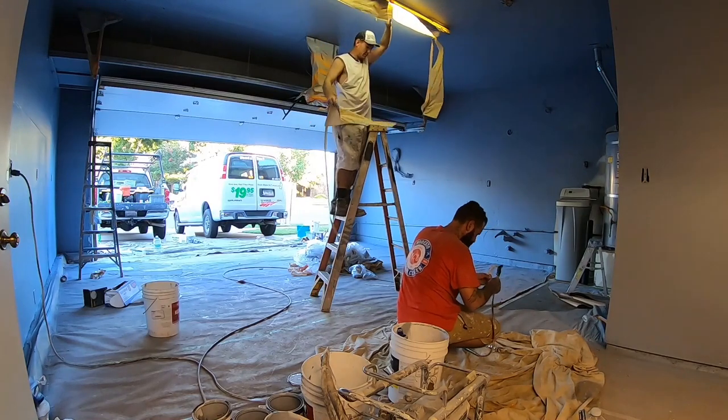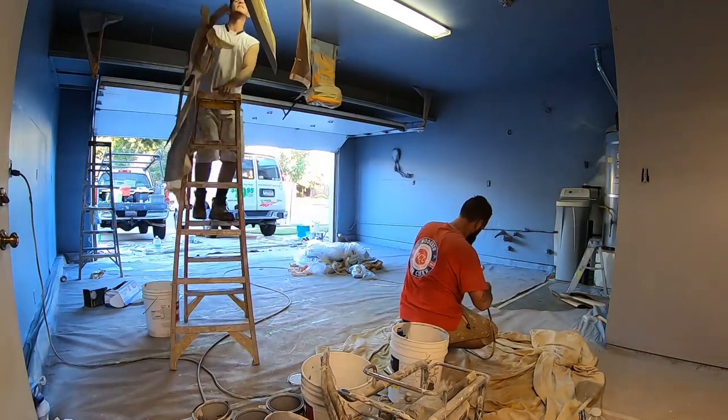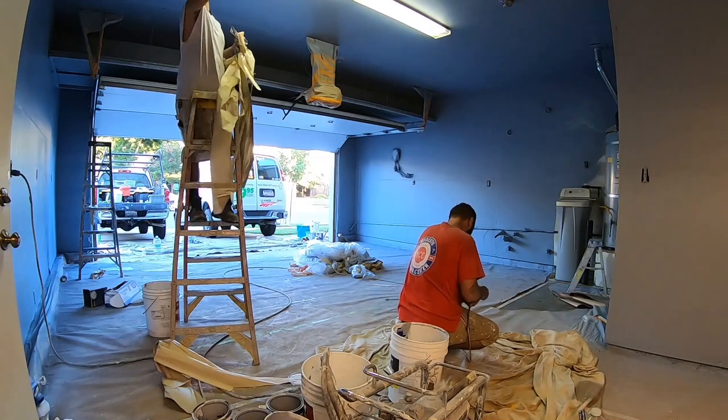So if you guys get any of these garages, it's an easy upsell to get the floor done as well, right, Tim? Yeah. I want to also say it goes either way. If you could get in doing the floor, you could try to upsell them to the painted walls.